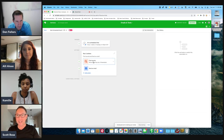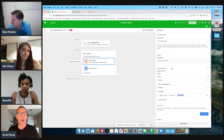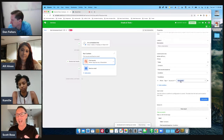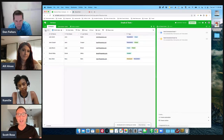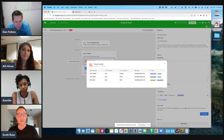Then the next step that people want to do is find the specific records that they want to send that email to. In this case, I want to find only the contacts that have a tag of newsletter. If we go back out to my base for a second, you'll see I have 5 contacts here and 3 of them are tagged with newsletter. So if I go back in here, I'm going to find the records where the tags has any of newsletter. I'm going to test this action and you'll see that it found those 3 records right there.